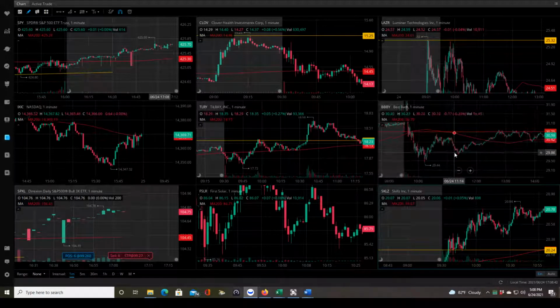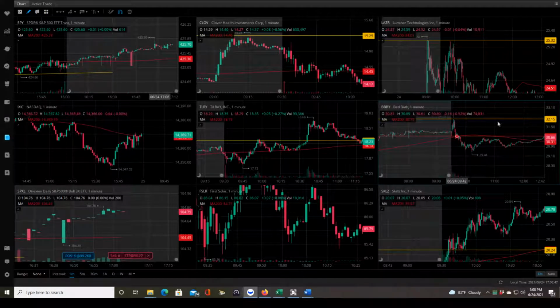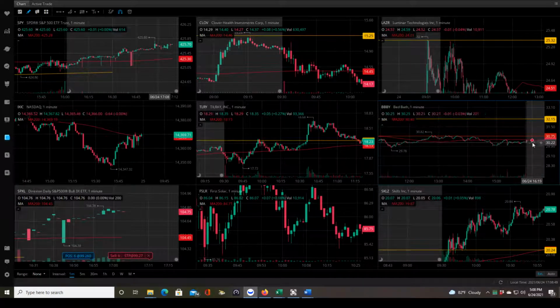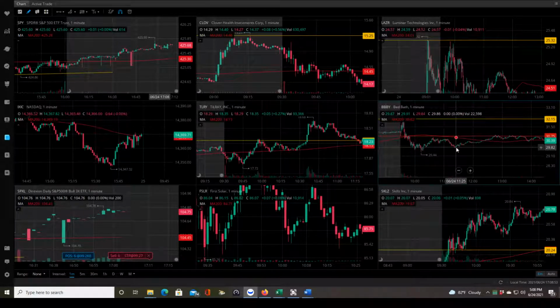If I would have done that, for example, on BBBY, I'd be hurting pretty bad right now, because it was trading way up here earlier today, and now it's way down here, about $2 less than it was earlier today. So no matter what, go into every single trade with the plan. Always take your stop losses, honor your profit target, and in the long run, you should be green.